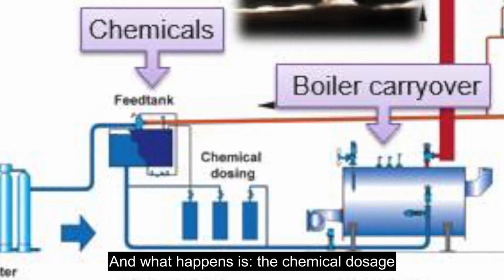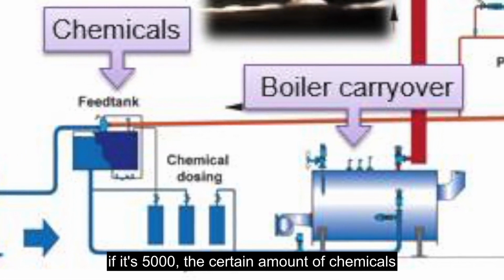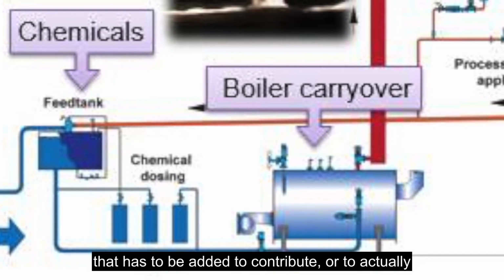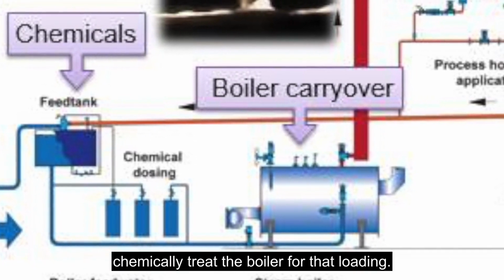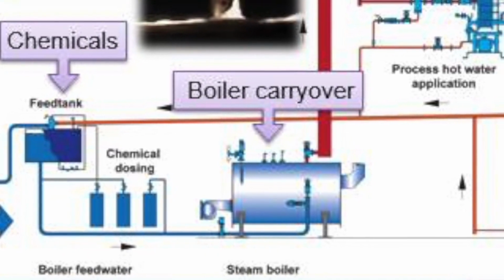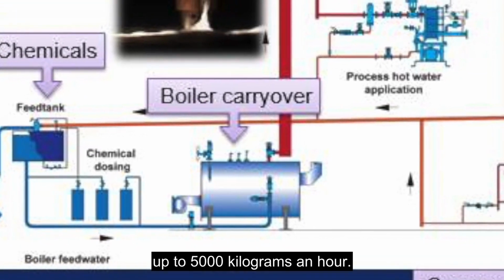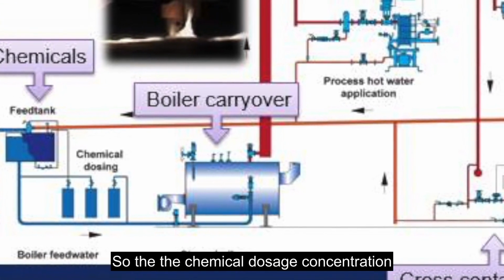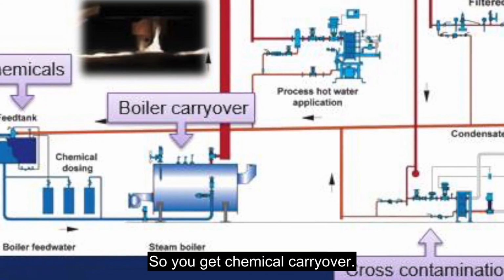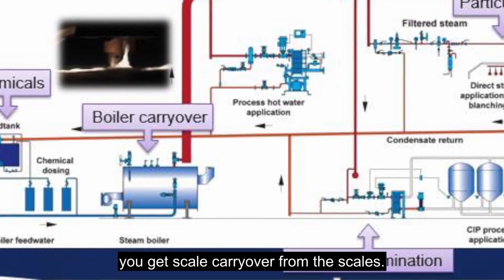And what happens is the chemical dosage normally gets varied. If it's 5,000, there's a certain amount of chemicals that has to be added to chemically treat the boiler for that loading. But we know that the loading within the boiler varies from 50 kilograms an hour up to 5,000 kilograms. So the chemical dosage concentration is very difficult to manage. So you get chemical carryover. Then you get the pipework, you get scale carryover from the scales.